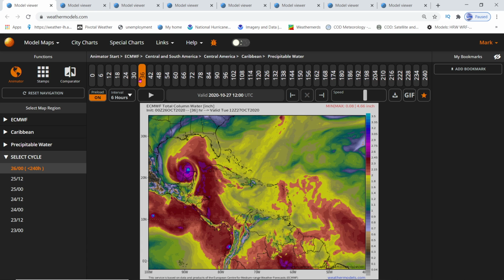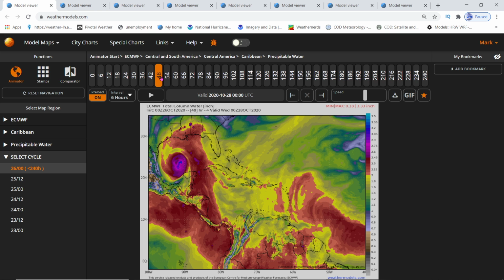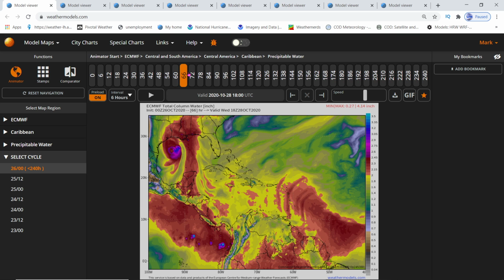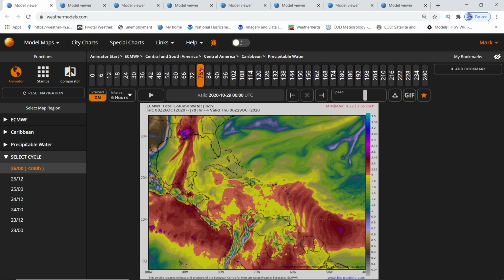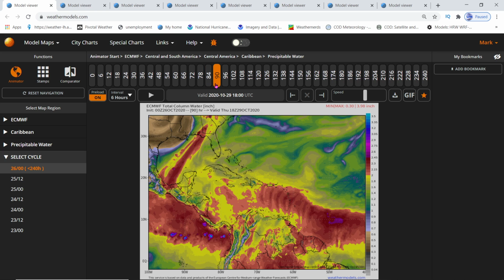And this is according to the Euro model. I have the GFS model and Icon and other models as well to show you. And then as it goes across the Gulf, it strengthens and then it weakens on that last turn and then landfall. And then you have the cold front that pushes it through.